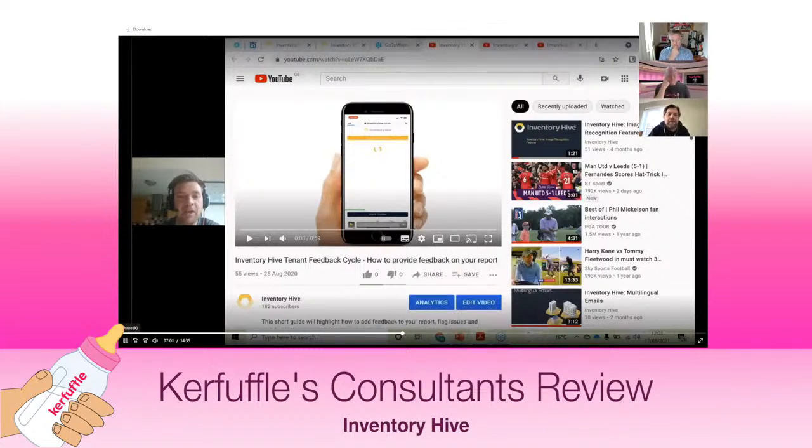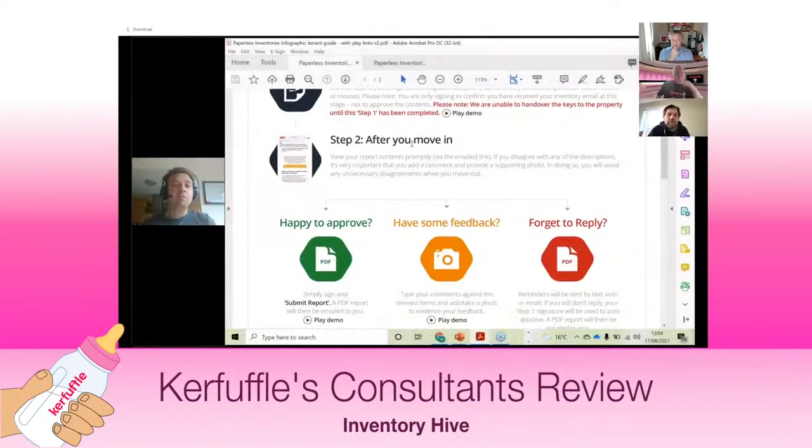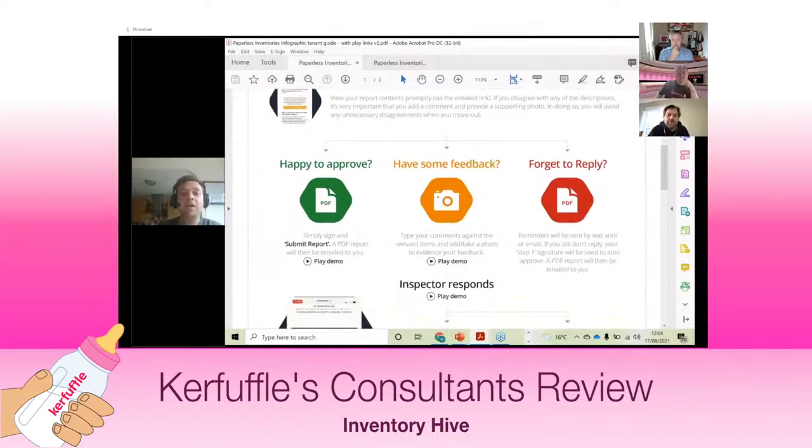Go to the next step. So now the tenant has signed to confirm receipt of their report. Step 2 is asking them to provide feedback. So this means they'll be able to go through the report in their own time. Again, they're not under any pressure, and provide some feedback. And they can do this over, for example, you can set it for 7 days.